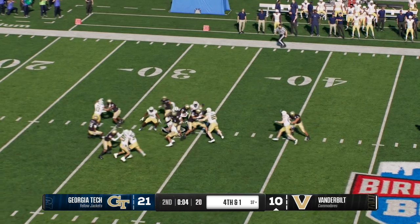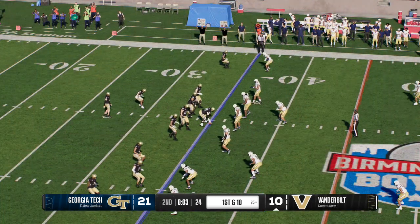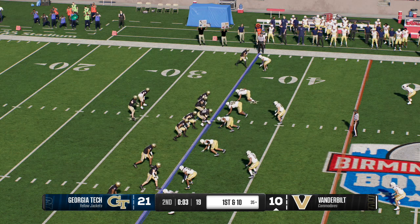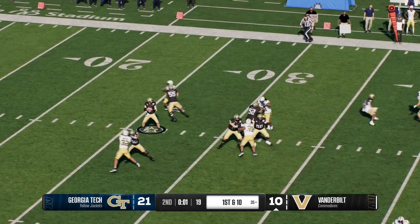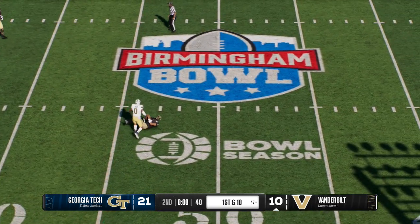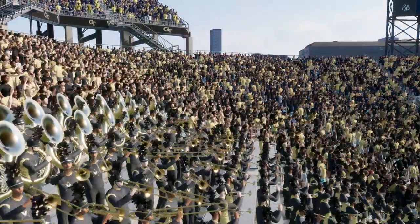Makes a nice grab at the 25. This guy is a daring punt return man. He's not going to settle for the fair catch. A solid return. Gets a little bit of ground for the offense. Looking to throw, it's Pavia. Oh, what a spectacular layout and catch. That's the end of the second quarter.